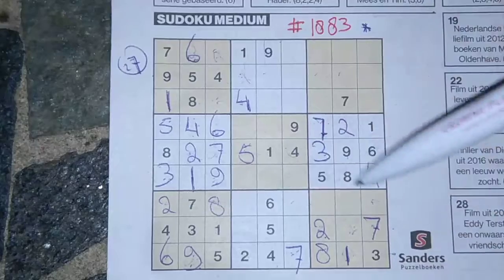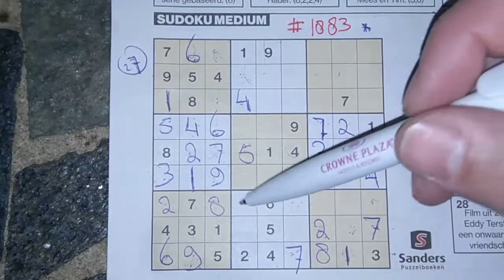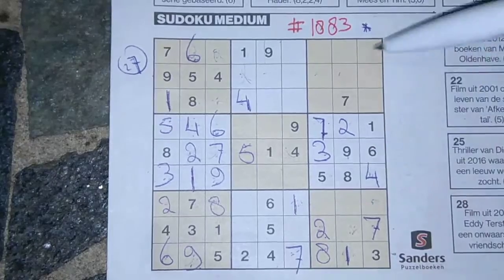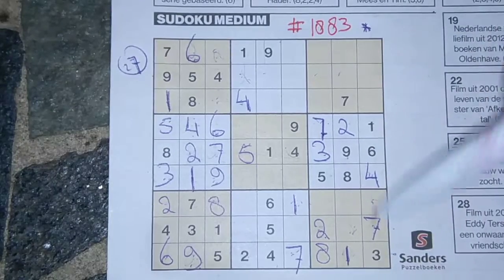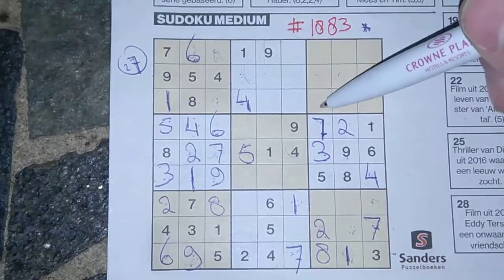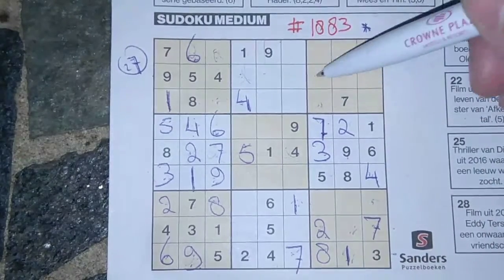So in that row, the only 2 places for the 1 should be here or there. We see here 1, no 1 there, 1 should be there. 1 in the last column, 1 in the column next. So in that column, the only 3 places for the 1 should be here, here, or there.